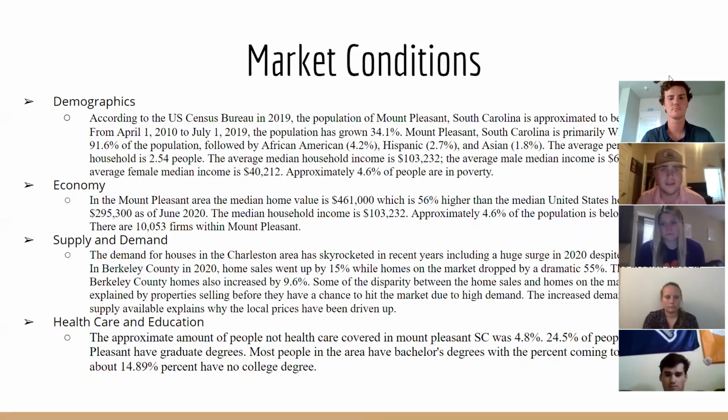So now for some market conditions. The demographics of Mount Pleasant, according to the U.S. Census in 2019, the population of Mount Pleasant grew, and now approximately 91,000 people live in the area as of April of 2010 to July 1st, 2019. The population's grown 34% in Mount Pleasant.